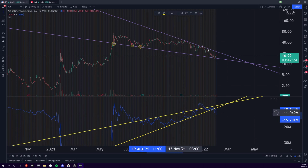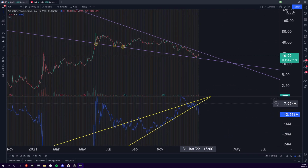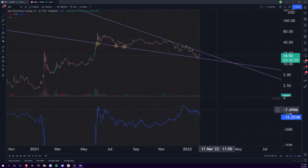I'm trying to think of how that rising wedge looked. Whatever. Look, just pretend. You broke down out of it. You come back up. You retest, and now you're getting rejected down on the 4 hour. This is not a good sign. So the 4 hour actually looks bad. The daily looks good. You're definitely going to be looking for support.